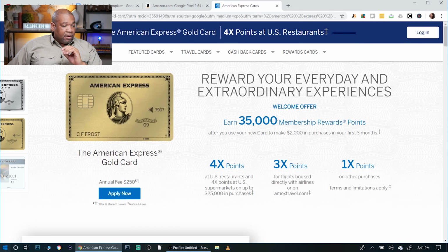Okay. Sign-up bonus on this card. The sign-up bonus is pretty good. You get 35,000 membership reward points after spending $2,000 within the first 3 months. So spending $2,000 shouldn't be too hard for most people. And you get that 35,000 membership reward points, which can go a long way.